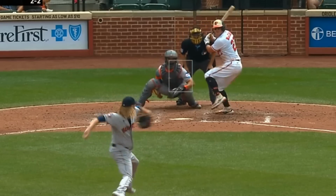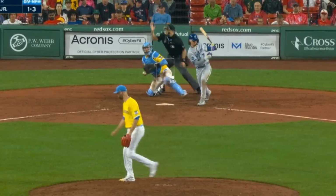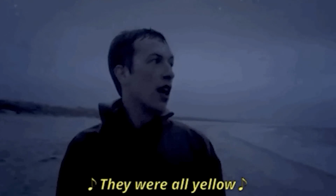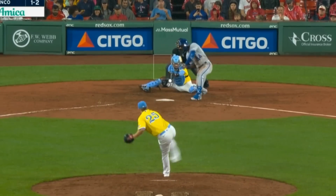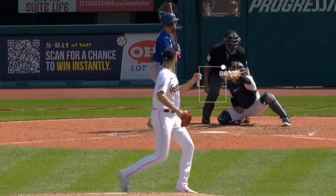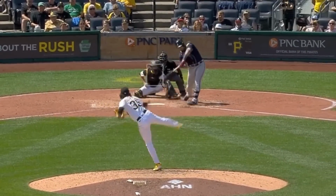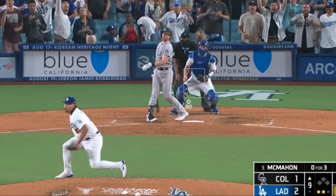Ryan Stanek had this 99-mile-an-hour diesel. Chris Martin got Ks on his fastball and splitter. And look, his jersey was all yellow. All right, that was a cold play on his name. Josh Winckowski had this fastball and cutters. Sam Hentges had this slider and curveball. Colin Holderman had this fastball, sweeper, and elevated cutter. Brusdar Graterol had this nasty slider and got the save.